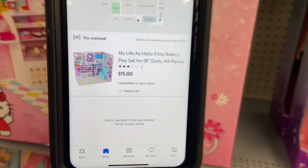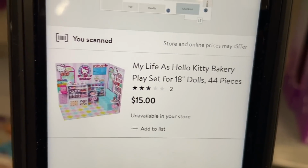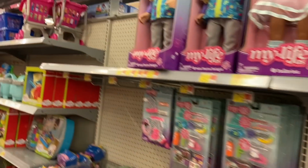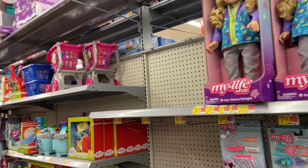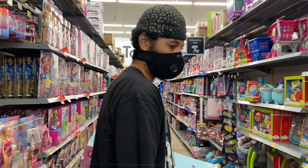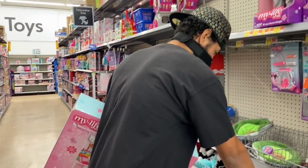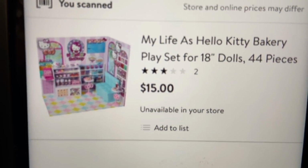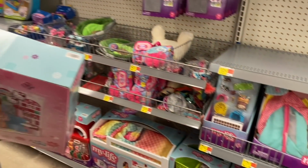Look at this, you guys. Boom. $15. And what's so funny is that it was sitting right up in this hole right here. And we weren't finding nothing at this Walmart. We've been down every toy aisle. We haven't found nothing. And I said, let's scan this one. And it came up 15. Look at this. $15. I wish there were more.